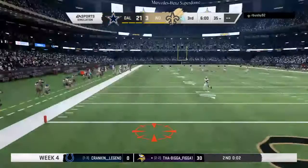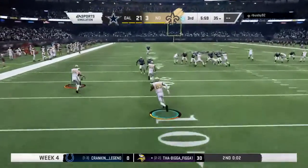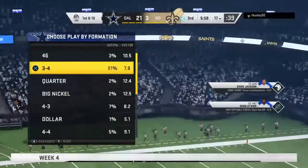Take it away, Coach. The Cowboys will get the football first here, and they have the lead as well as we are underway in quarter 3. And he will be brought down here at about the 17-yard line.